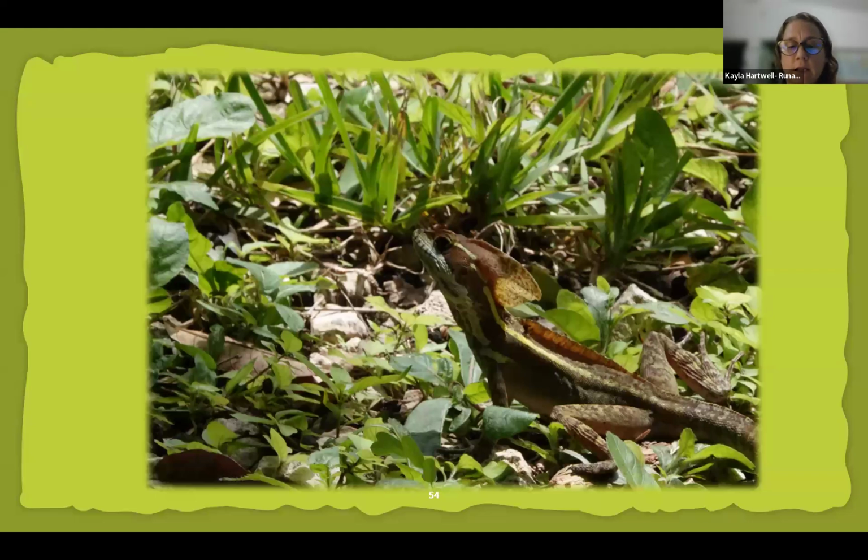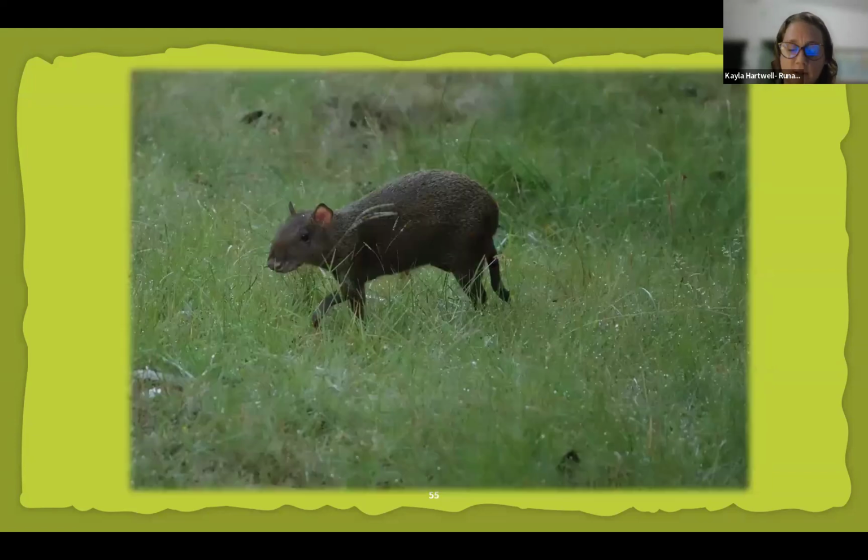Here is the striped, also known as brown basilisk lizard. It's also known as the Jesus Christ lizard because it's able to run across water just on its back legs. It can run a very long distance across the water. So it's called the Jesus Christ lizard. And this is an agouti. It's one of the larger rodent species. It's also an important food species for the big cats. Next slide.